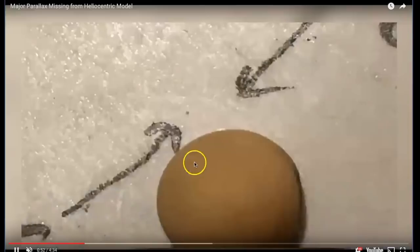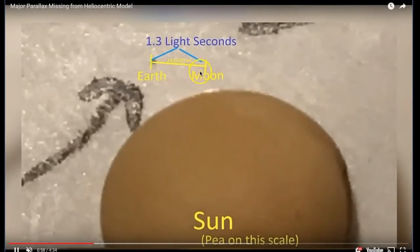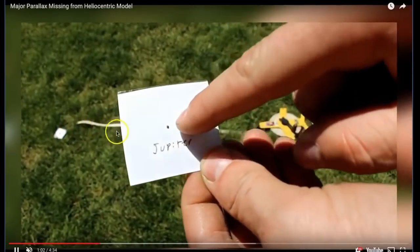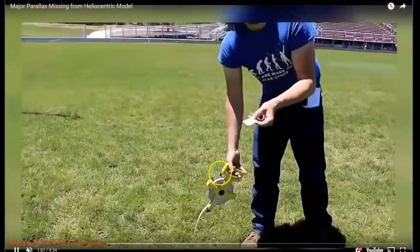So trying to imagine yourself being on that dot right here, earth, looking out at the moon and the sun, and just with these distances here, the moon and the sun, you would see some observable parallax differences on a spinning globe earth.